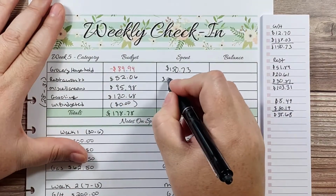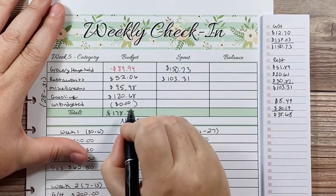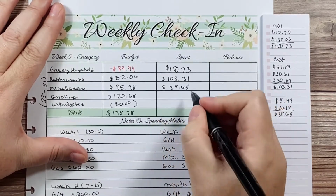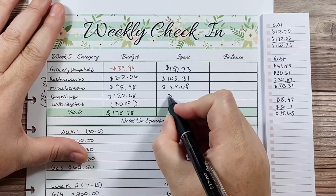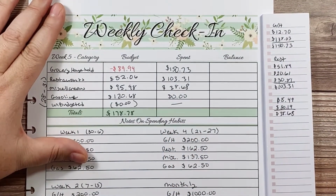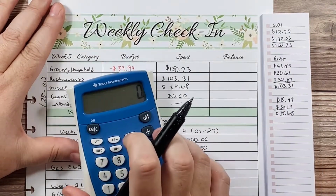So here we go. 103.31 for restaurants, and then 38.68 and 0. There were no gas transactions. Thankfully, no unbudgeted for the week. And so let's total these numbers up.